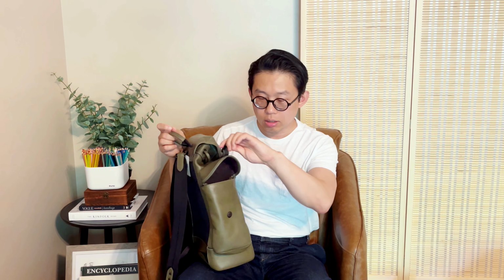Also at the back is this padded mesh material so that it's more breathable. It doesn't get too hot in summer. And it doesn't have any pockets on the front. On the side, you do get two pockets with a magnetic closure. The magnet is pretty strong because you can see that it does find each other and snap into place.